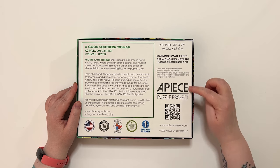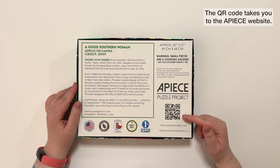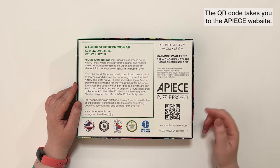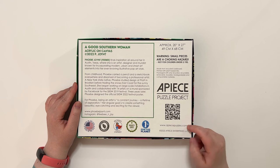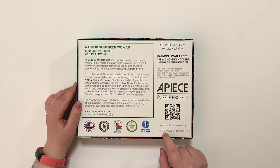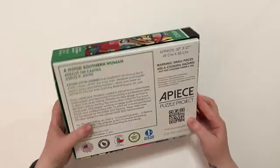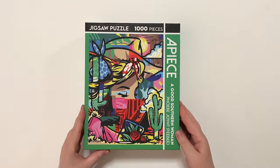And we've got a nice big logo here, an APIECE puzzle project. And we have a QR code here. And if I remember to look up where that goes, I'll let you know where that is on the screen. And then we've got the APIECE website, and a little copyright down here as well. Actually it says 2023 APIECE Enterprises LLC. So let's open this up and see what's on the inside.